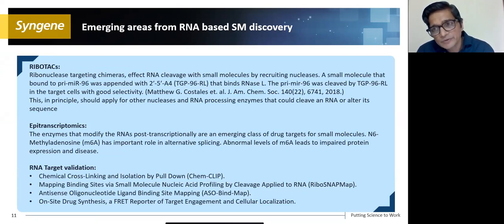Again, there are some new areas which will be very significant in targeting RNA with small molecules. One of them is, of course, RIBOTACs, which is a very new technology and I think will play a major role in the coming days. These are ribonuclease targeting chimeras, where the work from Matthew Disney's lab shows pioneering expertise in identifying a small molecule which can selectively and catalytically cleave pre-mRNA.